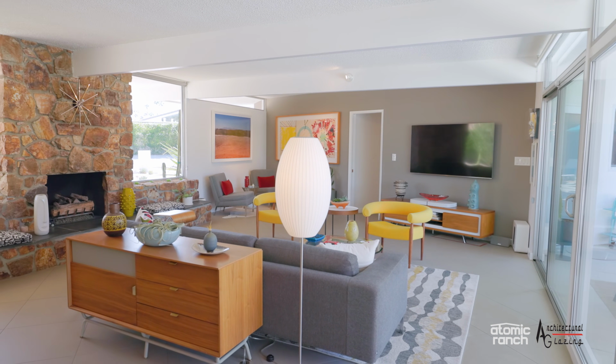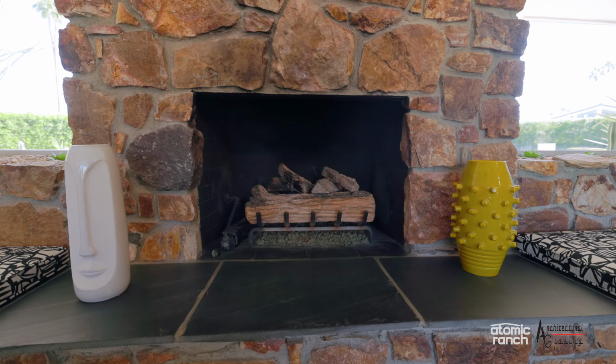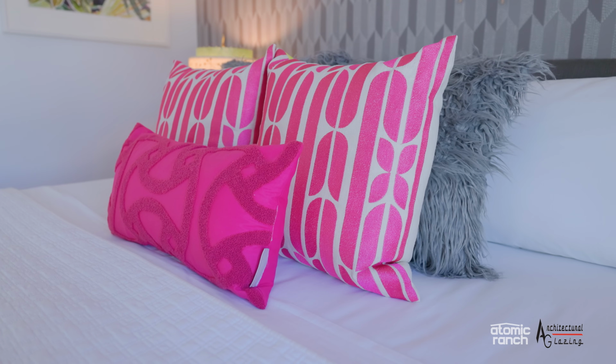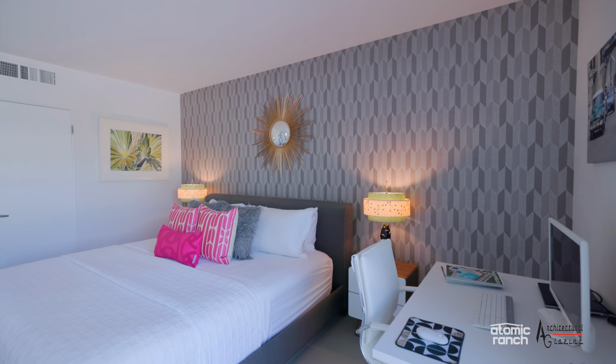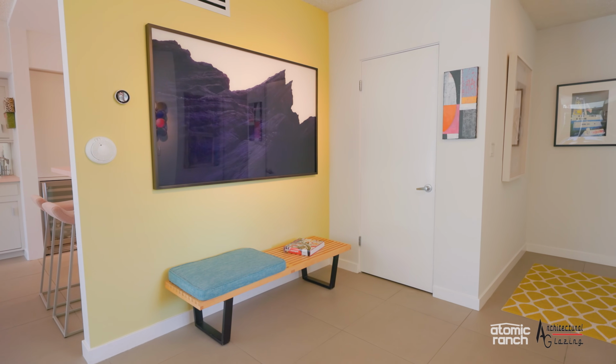So, coming from Miami, our style was a little bit different. There was a lot more glass and chrome there and less wood and warmth. But I tried to incorporate these ring chairs that we're sitting in that were designed in 1958 to bring some warmth in and to try to tie into the fireplace. Trying to keep it fun as well with some colorful pottery and pillows. Of course, there are also some iconic mid-century pieces blended in with our furniture and smaller pieces of furniture.